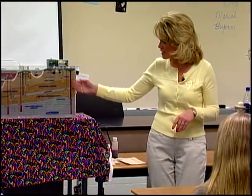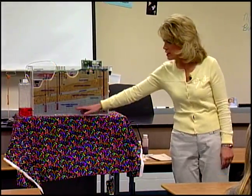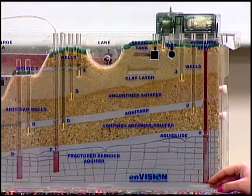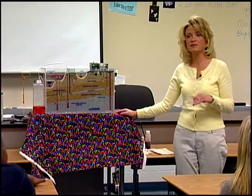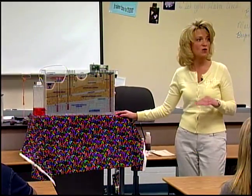Another thing that we're trying to do, and this is my groundwater model, is going to show you different sizes of wells, different depths of wells. Well number 1 and number 7 are very deep wells, okay? They go all the way into the aquifer, they're hundreds of feet deep, okay? Number 3 and number 4, those are more shallow wells.